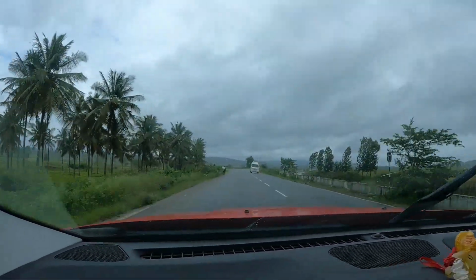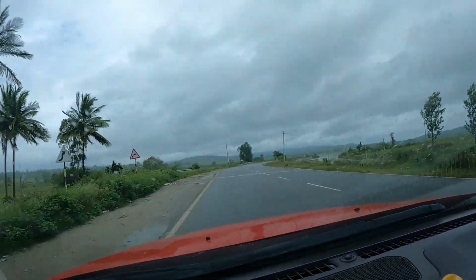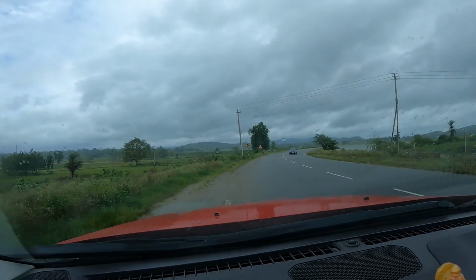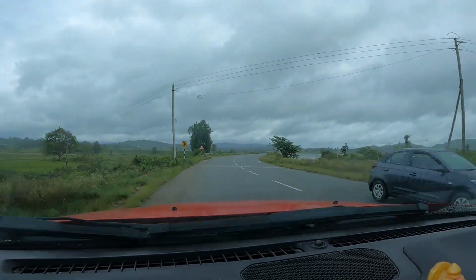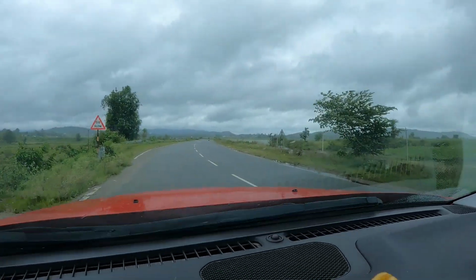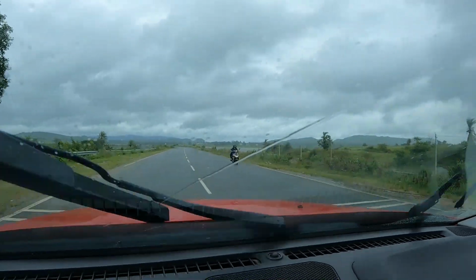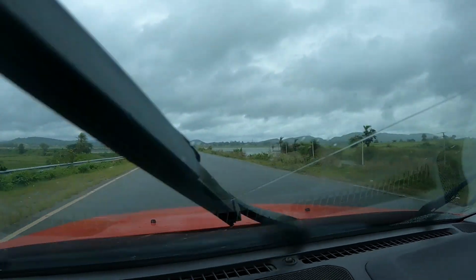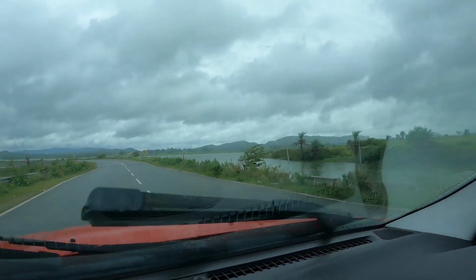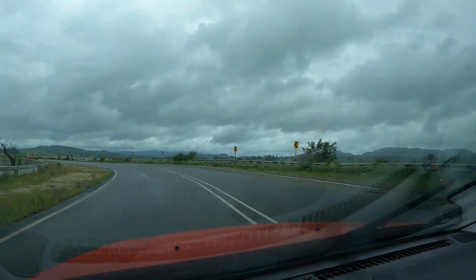Still yet to reach, and as we go, the view just gets better and better. It's beautiful, and with the slight drizzle it makes it even more beautiful. Wow, just look at that. I don't know how much of it you can actually see through this GoPro, but there are mountains everywhere, total greenery with drizzle. Beautiful.